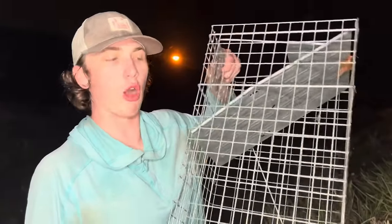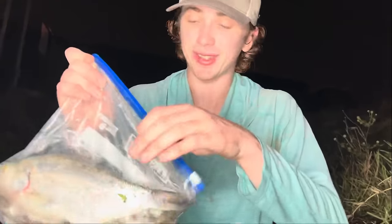We're pulling out the rodent trap. You already know what that means. We're going for some freaking sewer monsters right now. Now we have the crawfish trap baited, already set. Now we're gonna place this bad boy in the same spot, just in case any other snakeheads or anything else wants to mess with our other trap, they're gonna get caught in here. That's why we have this stuff, guys.